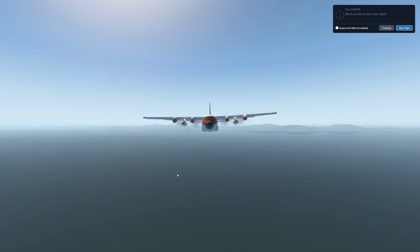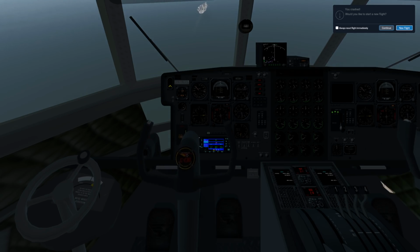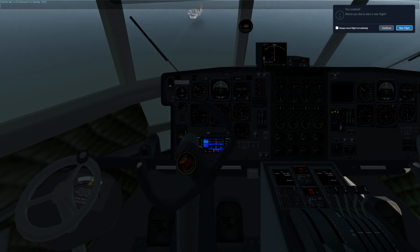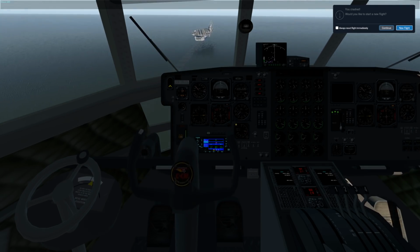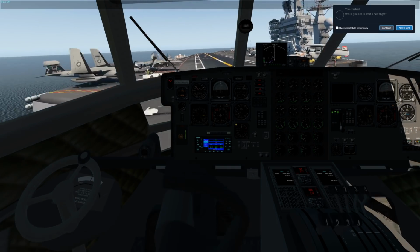Now, the C-130 is actually not a small plane though, right? Now, obviously it is extremely challenging to land on an aircraft carrier like this, especially compared to landing on a normal runway. So safety would be an issue as well if you tried landing airliners on an aircraft carrier. We're gonna make a firm landing though, that's for sure.